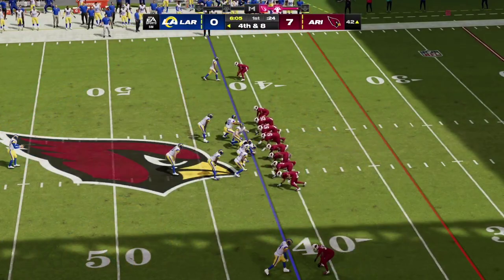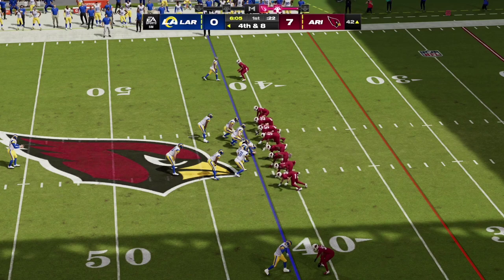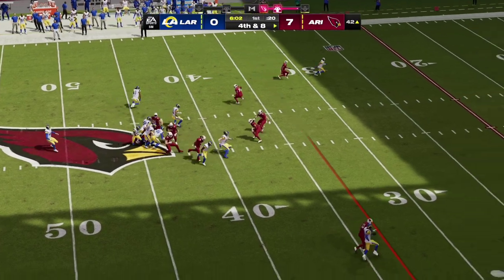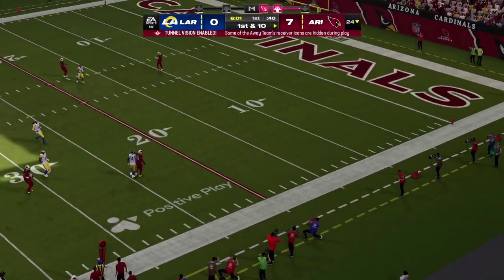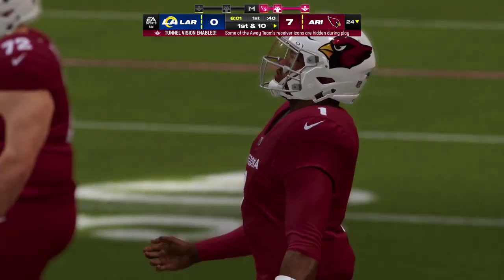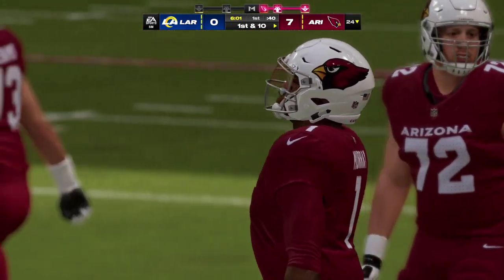So on 4th down, here is Ethan Evans to punt for the Rams. Greg George deep for Arizona. And this punt will go out of bounds. I think it'll be inside the 25, and it will. Right at the 24-yard line is where they'll spot it.